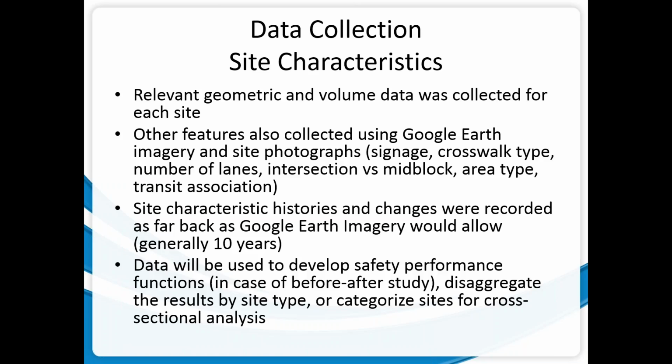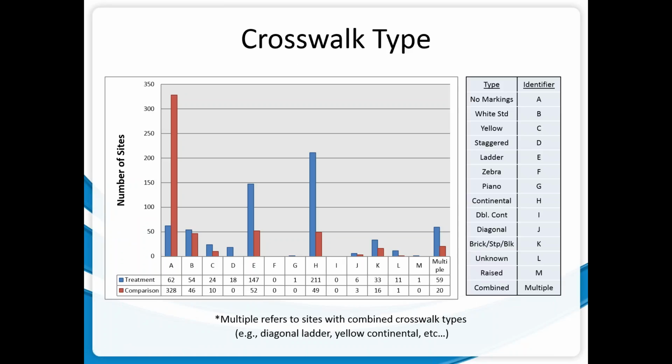We used Google Earth, and we were able to use some of the historic files to go back generally about 10 years. That way we could see whether a site had maybe changed the type of crosswalk, installed certain warning signs, or even changed the treatment within the last 10 years. That was important because for each of the sites, we needed to get between 3 and 4 years and up to 10 years of crash data. So we needed to make sure that we knew what the treatment was during that whole period in our analysis. Then we compiled the data in a database and prepared it for 2 different kinds of analysis we're going to talk about here in just a second.